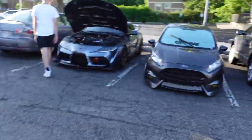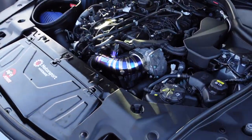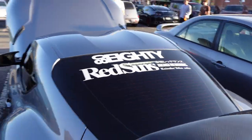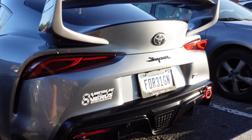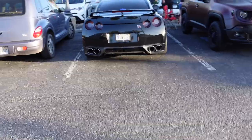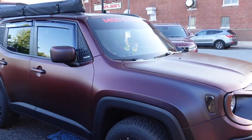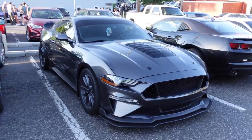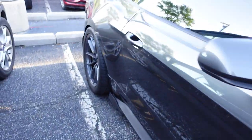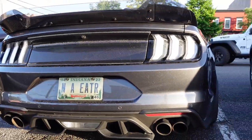Another Supra over here. Let's check this out. I like the color of this one. Spoiler. Looks very clean. Nice little red accents. GTR right here, right next to this Renegade, which has this matte paint job on it. Got another Mustang right here. 5.0. Super sick. Carbon fiber. Super sick.